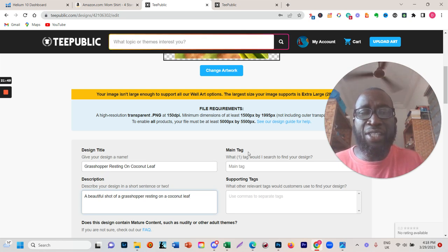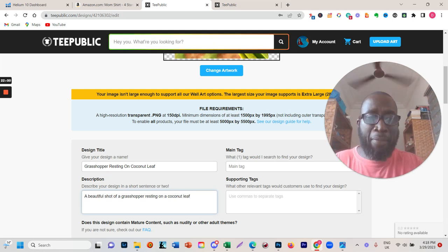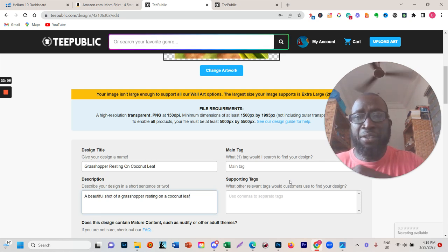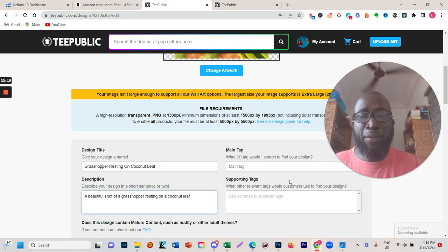Okay, now you come to the main tag. The tag is just a search term or keyword. So it says, what one tag would I search to find your design? So always remember that these platforms are all search engines. You can always see they all have these large search bars. Nobody comes here and goes to the categories. You type in and then what you're looking for will come up.